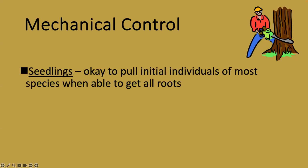For mechanical control, if you have very young, small plants, regardless of species, you'll probably be able to pull those. You need to be sure to get all of the roots, particularly when we're dealing with species that have the ability to sprout from small bits of root material like Japanese knotweed or tree of heaven.